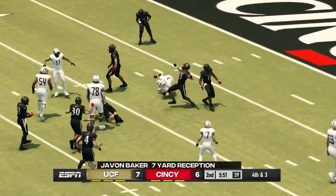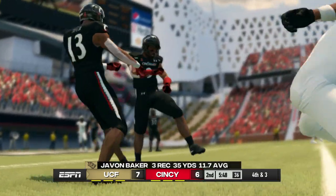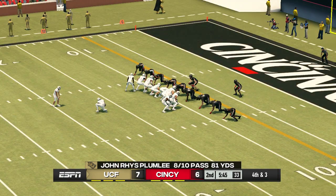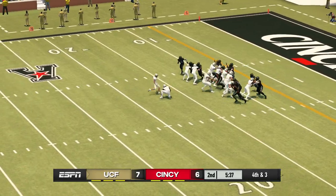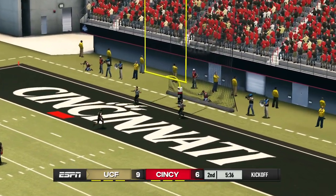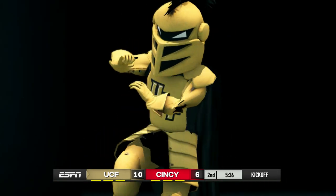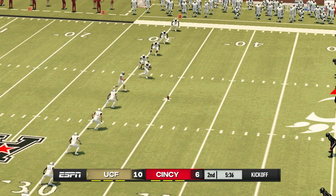Throws complete and he's hit right away. It's fourth down. They'll line up for the field goal, and this is nothing more than a chip shot. Kicks away. And they tack on 3 points. Even though they gave up a field goal here, that defense is feeling pretty good about themselves right now. It could have just as easily been a touchdown.